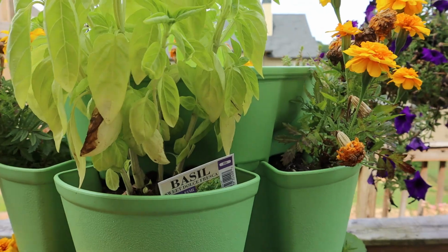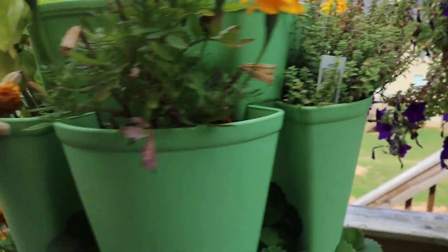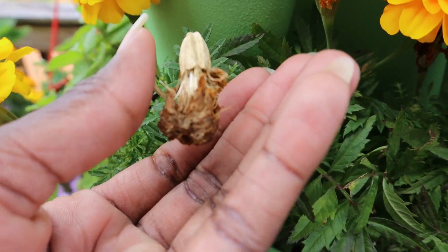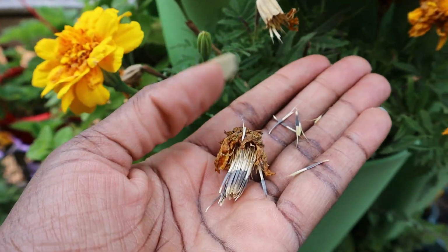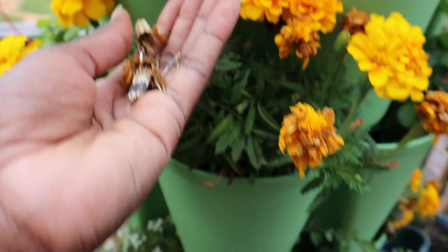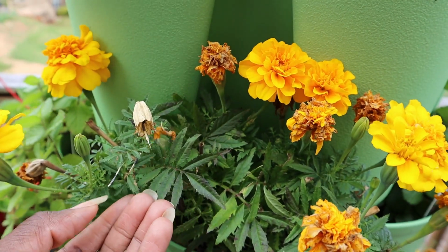I have harvested so many seeds from my marigolds. Let's see if there's one I can harvest now with you guys. Oh, here's one. Once they dry out like this and you pull this out, these are all marigold seeds. You can save them and plant them for next year, so I'm going to experiment with that. Look at how many seeds are in here. Oh my gosh, it's so windy. Isn't it beautiful? It's amazing how nature works.